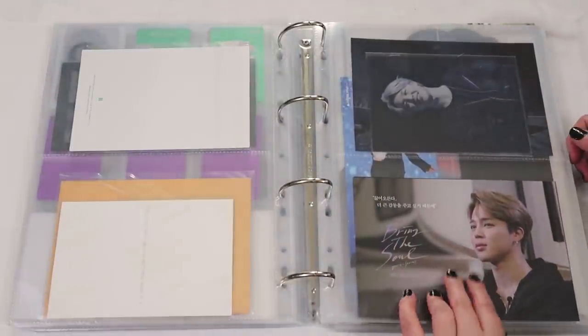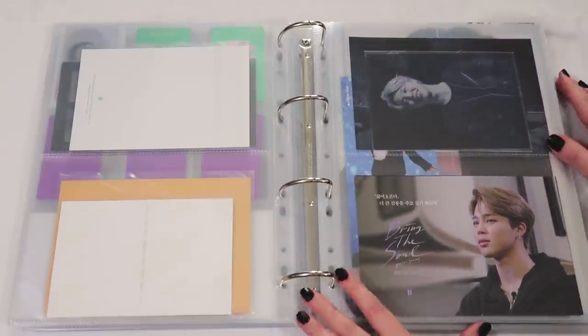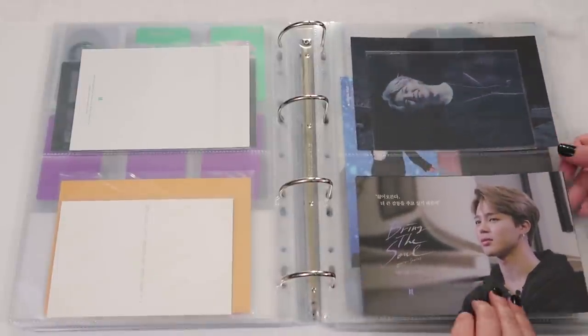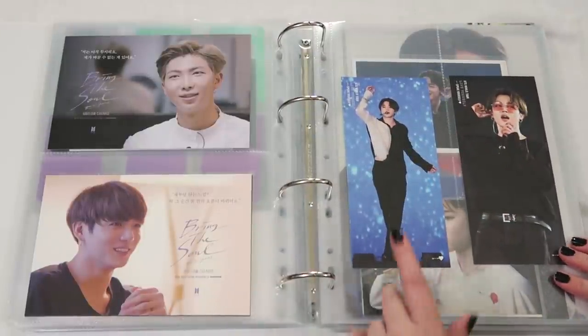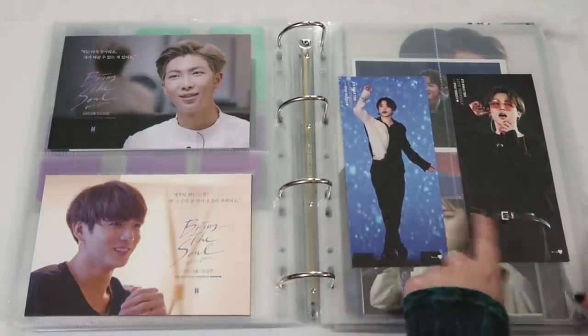This is the Bring the Soul Lenticular, which was actually the very first thing I ever unboxed on this channel. I pulled JK, but I did trade with a friend at the time for Jimin. Okay, and these are the bookmarks. This one is the Brazil one, and this one is the UK one, I think.